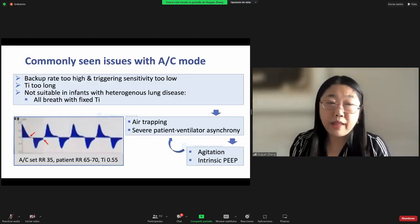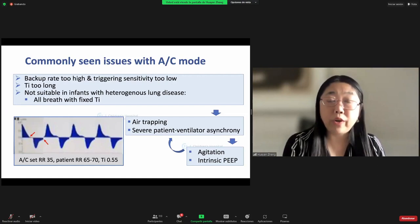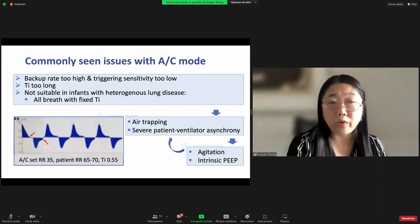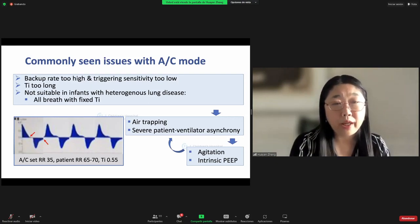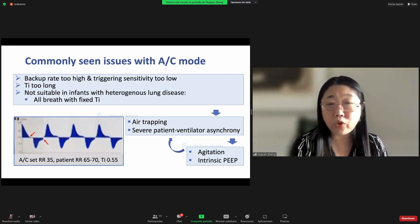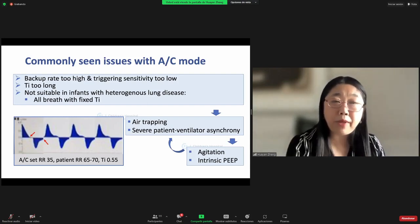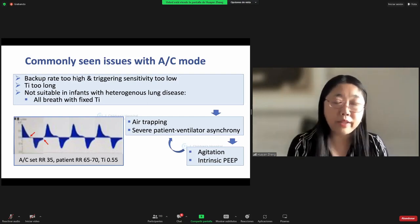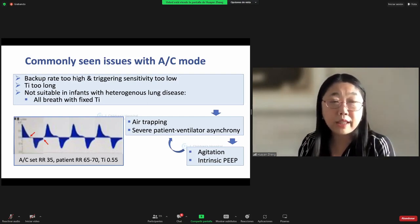The problem I'm seeing here is actually very common when people use AC mode, both in China and elsewhere. They don't think about the backup. The rate on the AC mode is a backup rate. They actually set that rate very high, and then they don't set a high enough triggering sensitivity. When they think a baby is becoming a BPD kid, they think the baby needs a longer tidal volume inspiration time, so they set the TI pretty long.